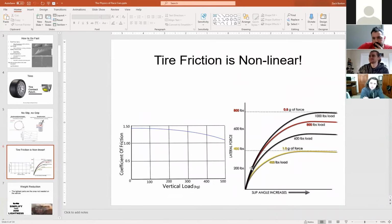The more interesting thing is tire friction is nonlinear. So as you add load to your tire, your friction force is going to go down. So that's why just adding bags of sand to the back of your vehicle isn't that helpful going around a corner. It may change the center of gravity for your vehicle that helps you out, but it doesn't actually help you go around a corner. So that'll become very important as we talk about some of the stuff coming up.